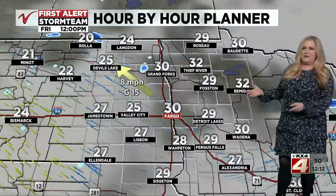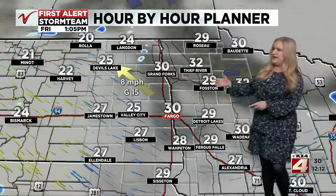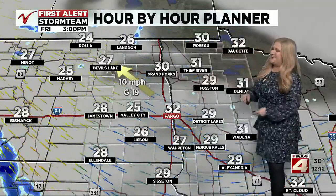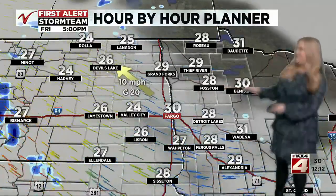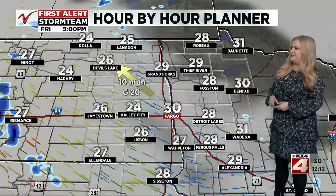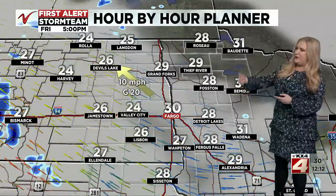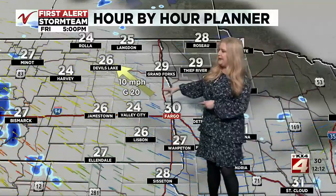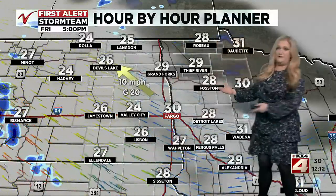So here's how things are going to be shaping up for us. Most of the day today should be pretty quiet for most of us. But as we head into the afternoon, we'll see temperatures approaching the freezing mark in some spots, just generally being under that though for most areas, especially in eastern North Dakota, and that wind just getting going. So this is 5 o'clock. We'll have some gusts into the 20s at that point. The evening drive should be fairly okay.